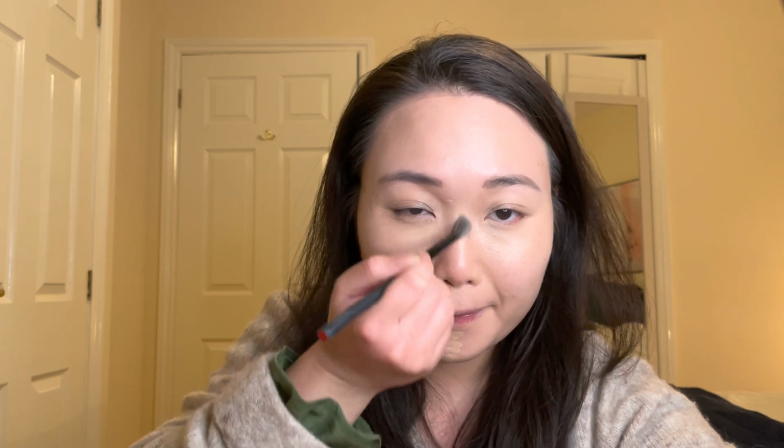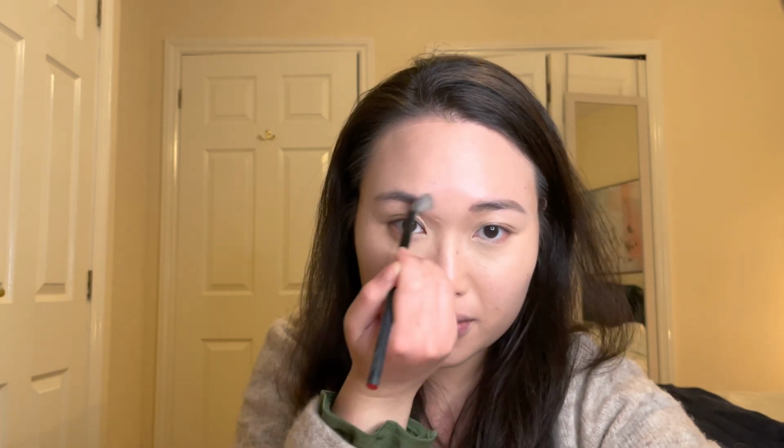The areas around my lips are often a bit red as well, so I'm using this more yellow tone concealer to get rid of the redness and also use it as a light highlight around the bridge of my nose. And I'm just gonna blend until it's all seamless. It's really important to make sure that the highlight you put on your nose is straight as well. Otherwise your nose will be a bit wonky.